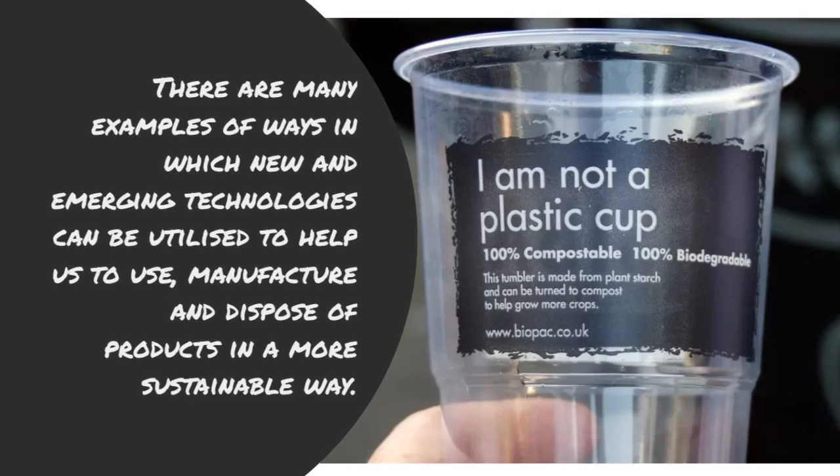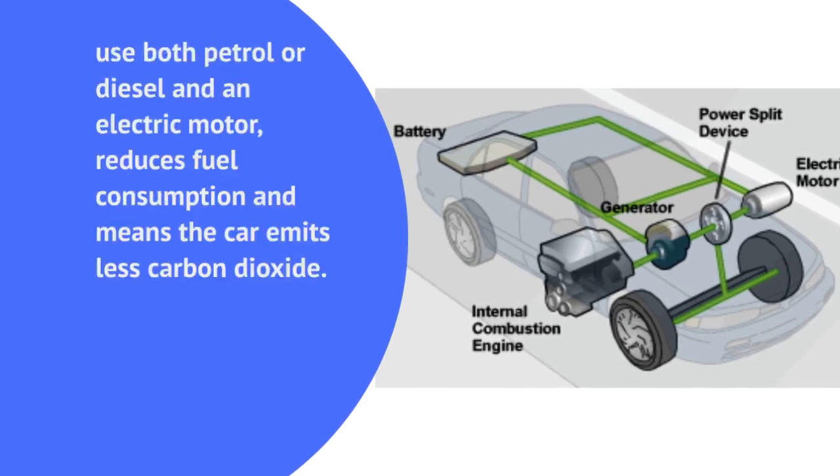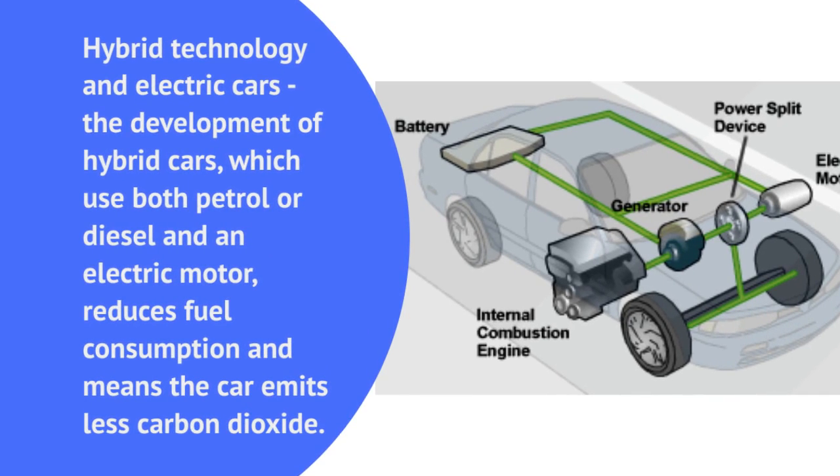There are many examples of ways in which new and emerging technologies can be utilized to help us manufacture and dispose of products in a more sustainable way. Hybrid technology and electric cars. The development of hybrid cars, which use both petrol or diesel and an electric motor, reduces fuel consumption and means the car emits less carbon dioxide.